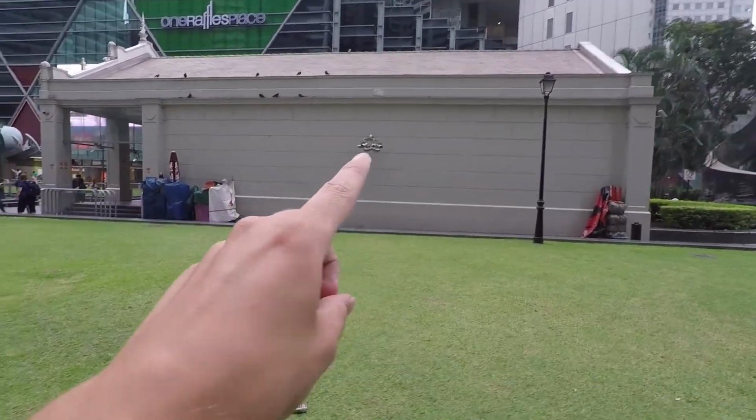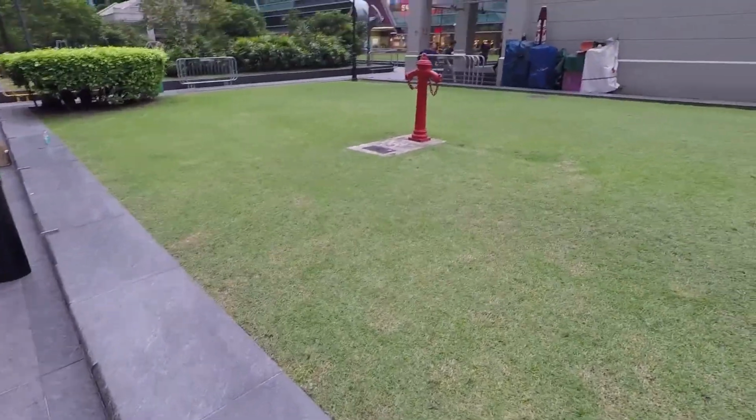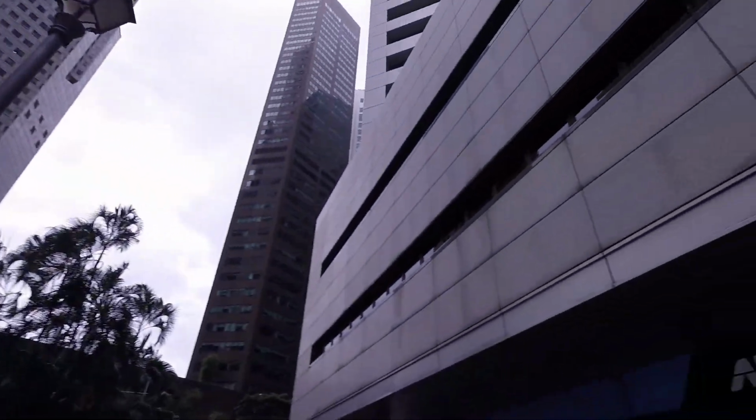There's like 5 CCTV cameras there on one stalk. But we're here in a nice little park here in Singapore. Nice and secluded. Oh wait, it's literally right in the middle of the financial district.